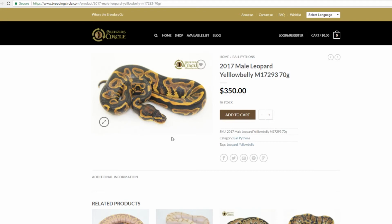We exchanged money and snake at that point. I looked at the snake first before giving him the money, to make sure it didn't have mites, didn't have an RI, that it was a male, and that everything he was telling me was correct. And of course he didn't take offense to that. He was used to that. He knew that's the way this goes.